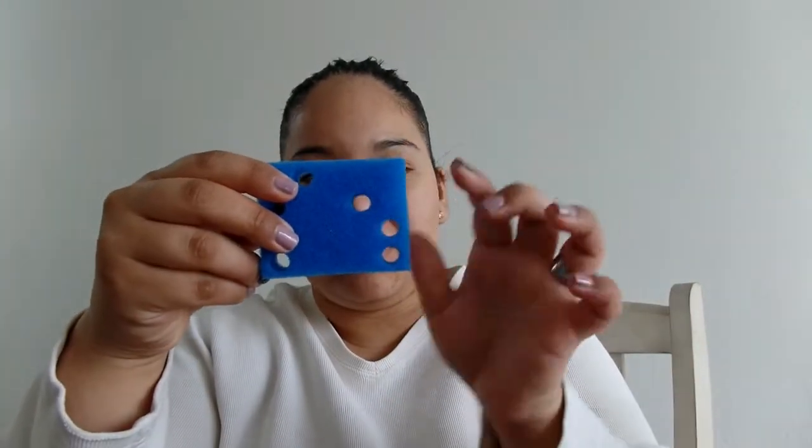And this is what it looks like. I already took a few out to clean her nose. But you pop them out, they come out like that. I think this was, I want to say, $4. He got this from Walmart.